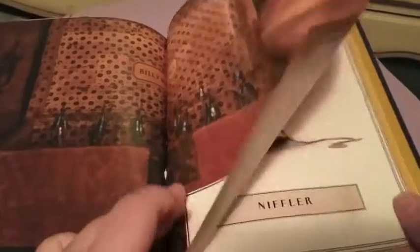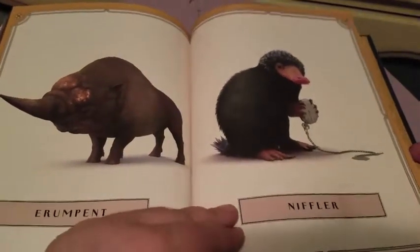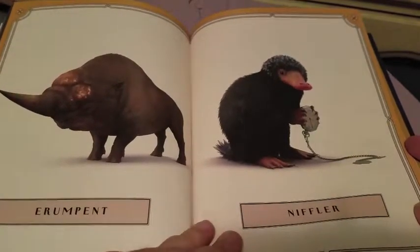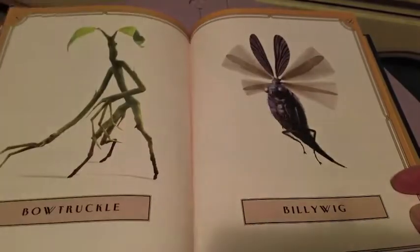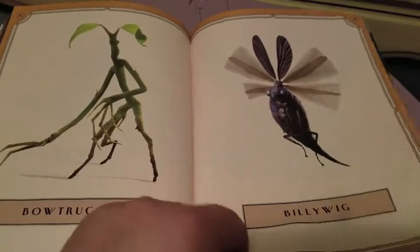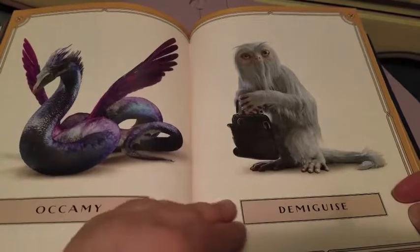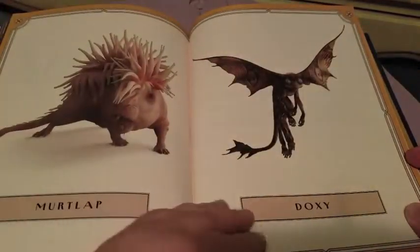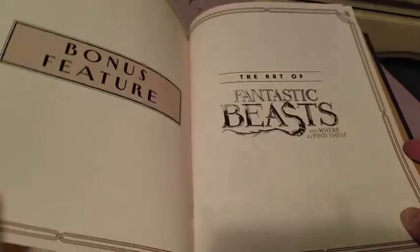So now we're moving on to the Beasts. And from what I see, there is not actually a lot of information about them. It's primarily just pictures. Though it is kind of a nice basic overview of them, visually at least. And they've picked really beautiful imagery for these, really high quality renderings.